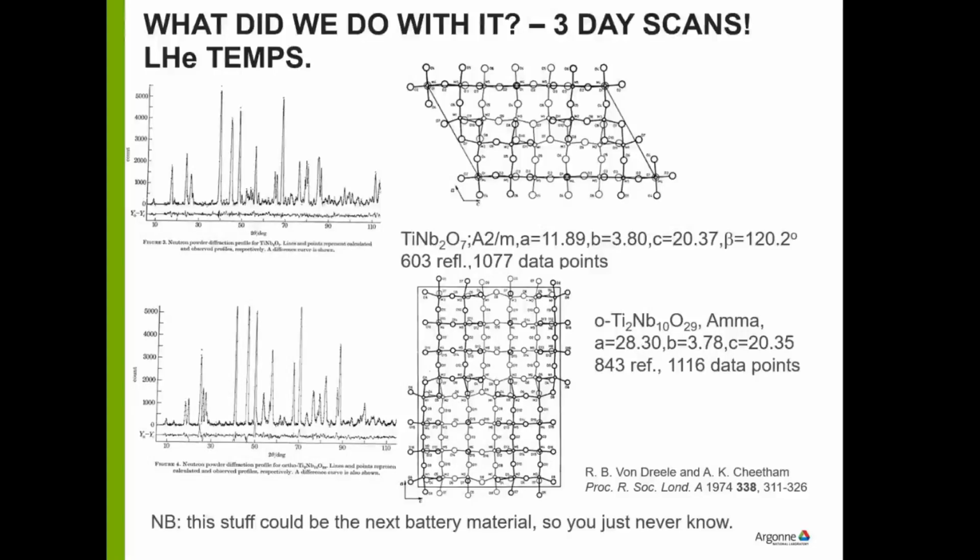Okay, fine, thanks. So what did we do with it? Well, it was two compounds. One is titanium niobium oxide, TiNb2O7, and Ti2Nb10O29. These were so-called block structures that were very thin in one dimension, 3 angstroms or thereabouts, and quite large in the other two, 11 by 20 and 28 by 20. But they effectively were two-dimensional problems, so the only thing you had to determine was two parameters for each atom rather than 3. What we were after was the distribution of titanium versus niobium in the various metal sites through the structures. And here's the powder pattern for that one.